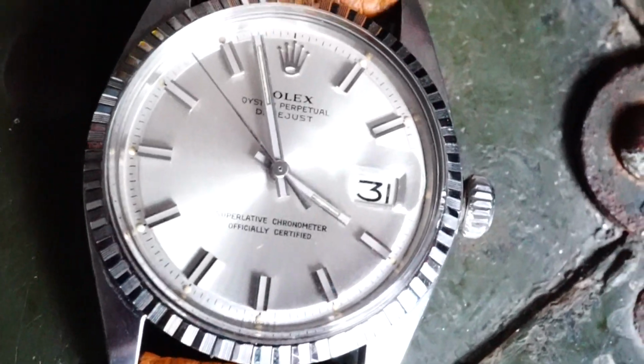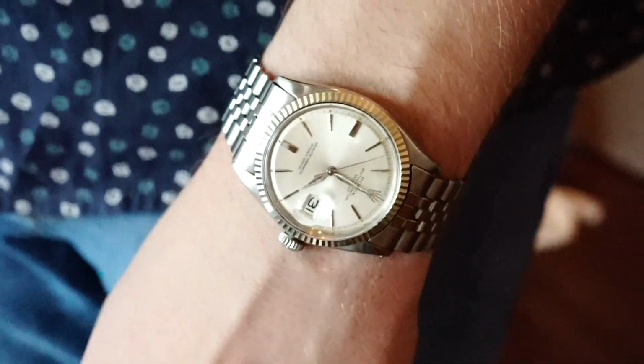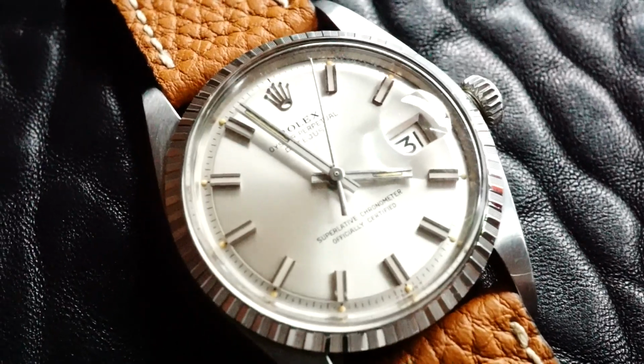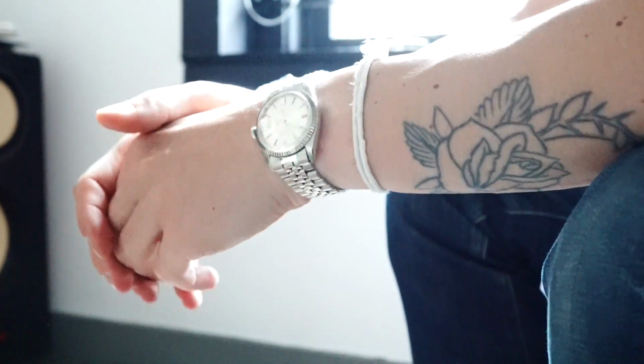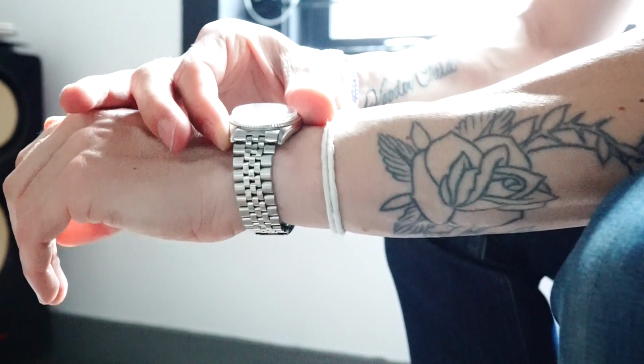The Rolex Oyster Perpetual DateJust is a certified self-winding chronometer, and when it was launched in 1945, the DateJust was the first wristwatch with an automatically changing date function, also known as a complication. 1945 was also the 40th anniversary of the Rolex Corporation, and the DateJust was the watch that Rolex released to commemorate the anniversary of the company.